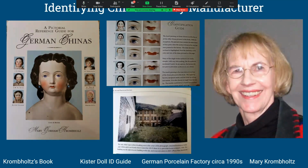Mary Gorham Cromwell made yearly visits to Germany in the 1990s and visited all of the major factories before most of them were demolished. She also excavated shards to study from the factory sites and their dumping grounds. Her extensive research led to our current knowledge of face painting styles that were used consistently by the different factories. Many China dolls can now be attributed to specific porcelain manufacturers based on their facial painting. Yet some factories were in close proximity to each other and shared dumping grounds.